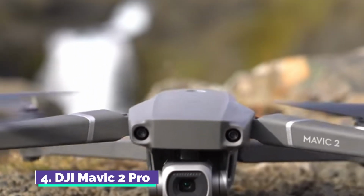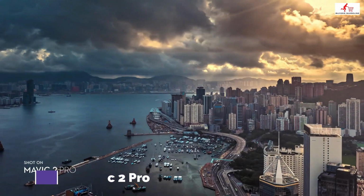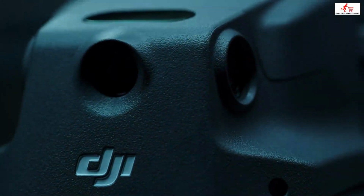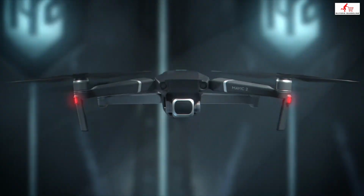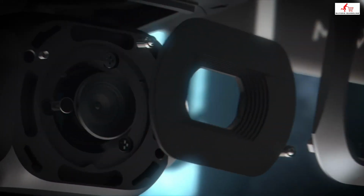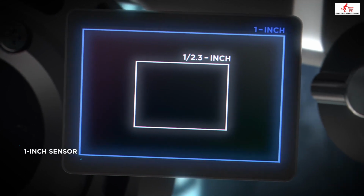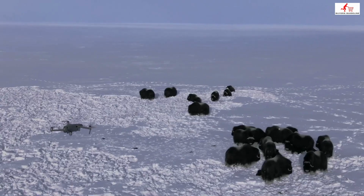Number 4. DJI Mavic 2 Pro. The drone is powerful since it has a longer flight time, a long range, and a top speed of 45 miles per hour, allowing you to get to more areas in less time. The DJI Mavic 2 Pro is the best drone for wedding cinematography, since it is the best for aerial photography and cinematography. It has a range of 18 kilometers and a flight time of 31 minutes.